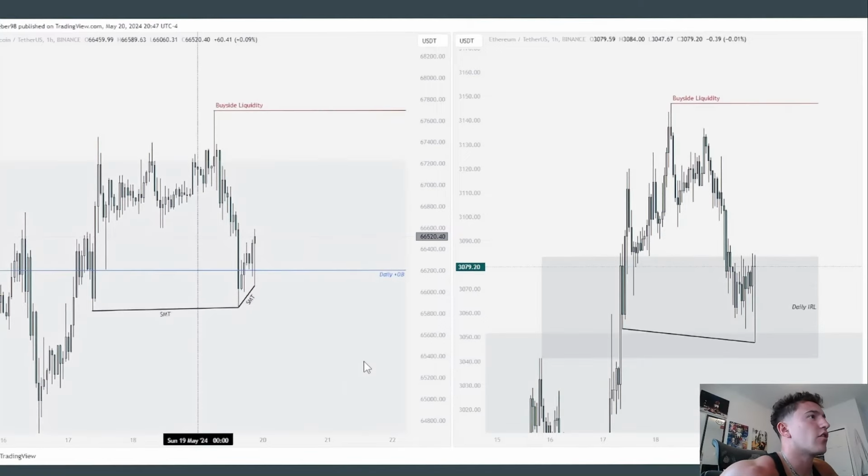So here is our daily bullish order block, and this is our daily internal range liquidity pool on Ethereum. You can see already that price is prioritizing us in a long position for Bitcoin compared to ETH, because Bitcoin has been making the higher lows compared to ETH making the lower lows. So SMT divergence is already tipping our hands to say we're longing Bitcoin, not Ethereum. So I am going to be watching the reaction off of the daily bullish order block inside of that mitigation block POI for us to capitalize on an entry to go long on BTC.